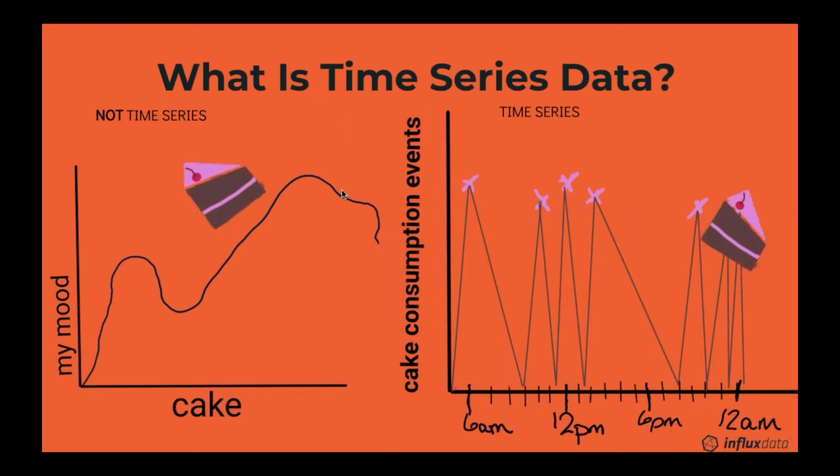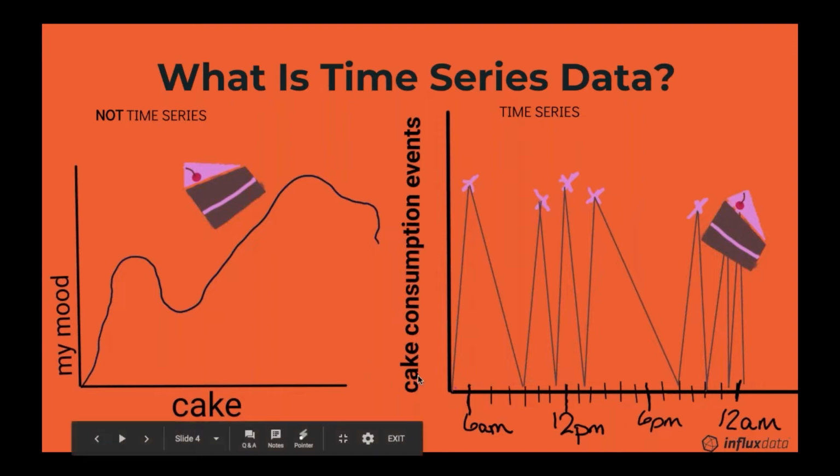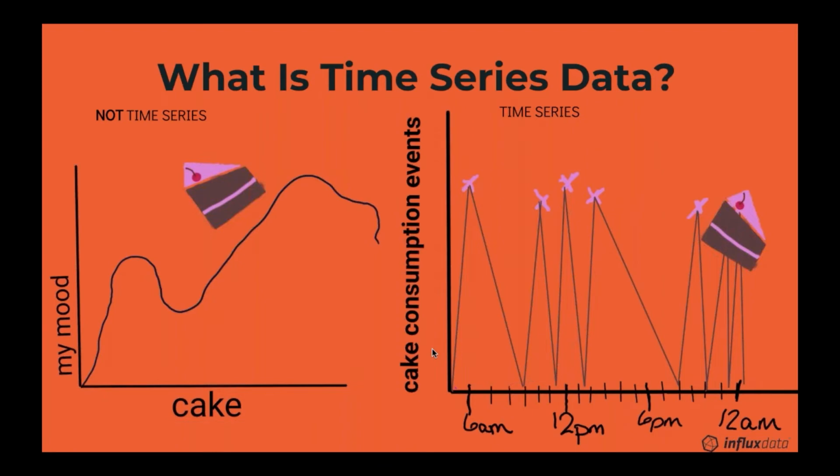My mood and cake kind of depend on each other, but time isn't a factor at all here. If you look at the one on the right, what we see here are times and cake consumption events. What I'm talking about is what time the cake consumption event occurred, and as they occur over time, what changes and what questions might we have? For example, you might say 6 a.m. is a little early for a cake consumption event.